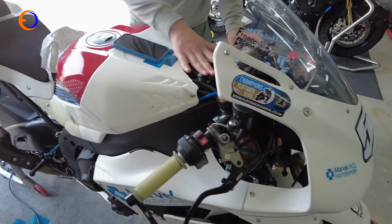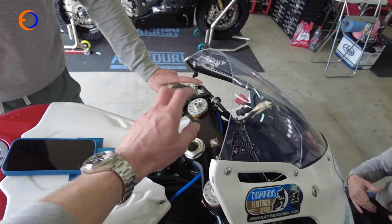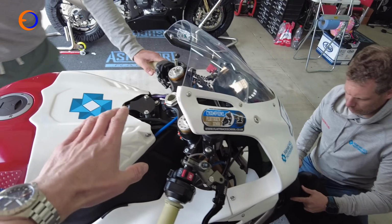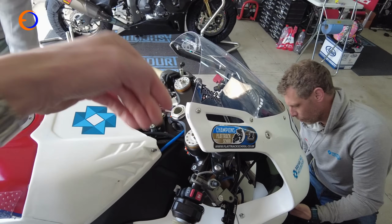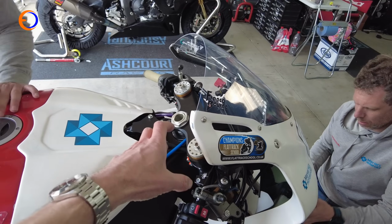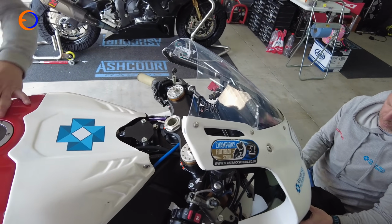Right, today's tests are fork height. Basically, this changes the geometry at the front of the bike, so it alters centre of gravity, it alters the trail angle a little bit, so it alters quite a lot of feel, so how the bike steers and how the bike behaves on the brakes and stuff like that.